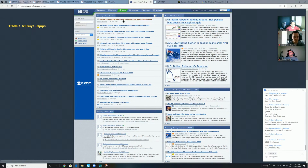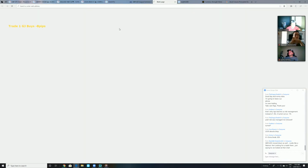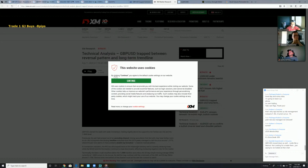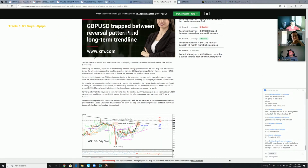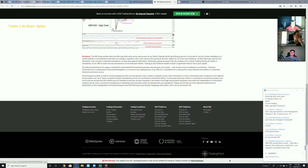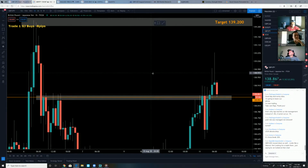Oh, GU trapped between reversal pattern and long-term trend line. These were the kind of analysis that always used to put me in trouble. Because I'd be in drawdown and I would look at analysis, and let's say if I would be in sells, I would search up GU long analysis and look at some analysis and say, okay, these guys think it's going to go up, so I think I should hold my buys while price dropped. And that was a very bad thing I used to do. But now I changed.